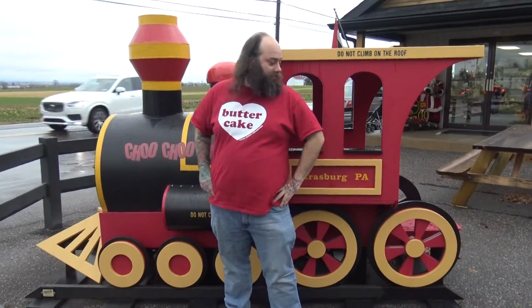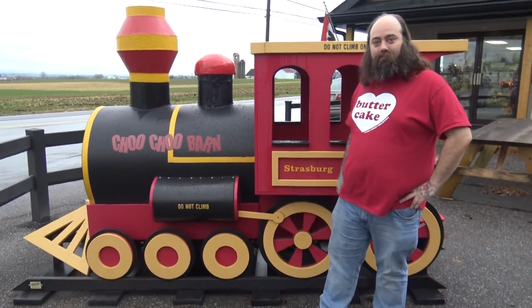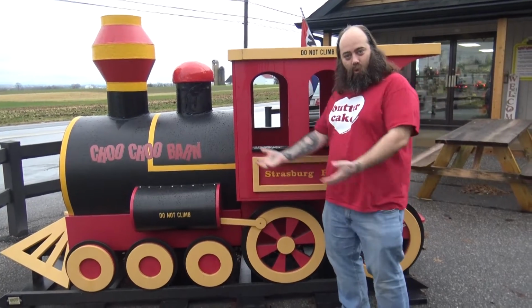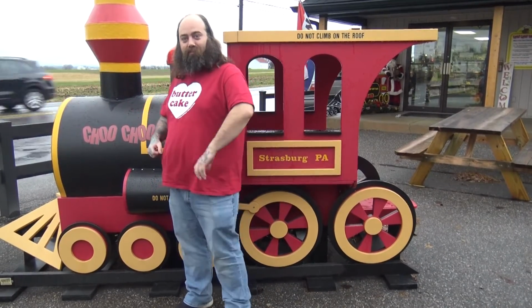Why don't you move a little farther back? There. Oh, that's too far, but okay. Oh, I see what you were doing. Okay. Town. Oh, but that says Choo Choo Barn. Yeah, but I wanted the whole engine. Okay, so is there any way to now turn sideways?